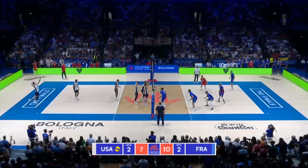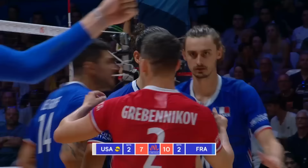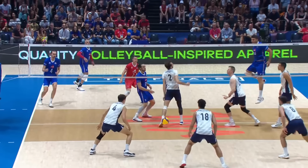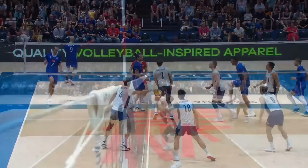Russell was there, but he wasn't there quickly enough, and Brizard with just a little glance back at him. You're waiting for those. You had one earlier. Brizard always knows where the block is, but look, Russell's pinched all the way in, ready for it. A little bit late. Beautiful dump by Brizard.